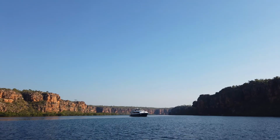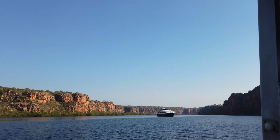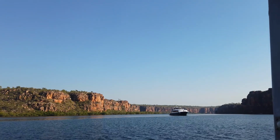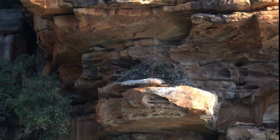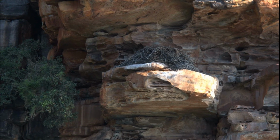There are crocodiles, dugong, and a variety of fish in the river, but we did not see any of them. We did see a large osprey nest. They like to build their large nests on cliff ledges where they have a good view of the river below.